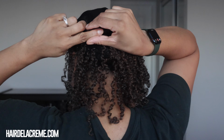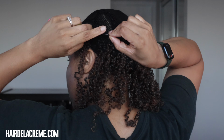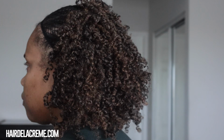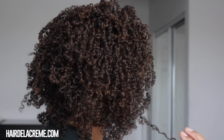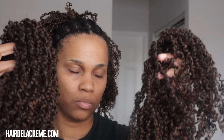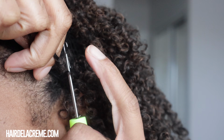All right, so it's back to me doing the voiceover. Hey girl, hey. So I'm going to continue to finish doing the back. This is what one bundle looks like, and this is what 2 bundles look like. It's pretty full. I'm loving this hair so far. And this is what I have left over. So now I'm going to work with the front of my hair.